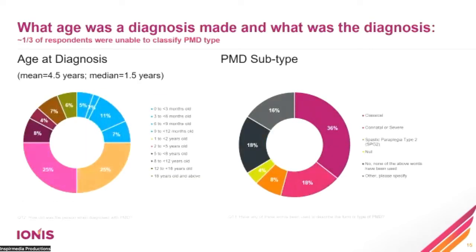The average age at PMD diagnosis was 4.5 years old, with only 25% of participants being diagnosed before the age of 1. The remaining participants, the diagnosis occurred, as you can see here, for 25% of participants before the age of 2, another 25% between the age of 2 to 5, and then the remaining 25% after the age of 5 years old.